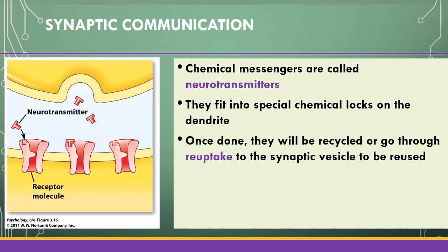Once the neurotransmitter has done its job, once it's jumped over the gap, locked into place, sent the message, it has two options. One option is to be recycled. And there are actually chemicals that hang out in the synapse that break down that neurotransmitter and then recycle its parts to be made into more neurotransmitters. Another possibility for this neurotransmitter is that it could go through reuptake. So it could jump across the synapse and then jump back into the synaptic vesicle and be reused.